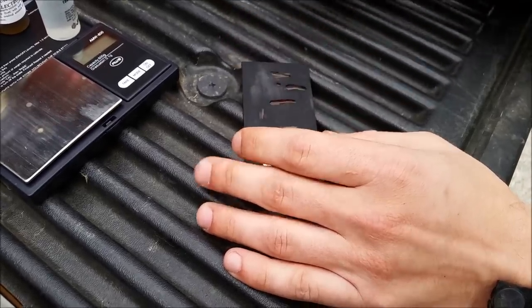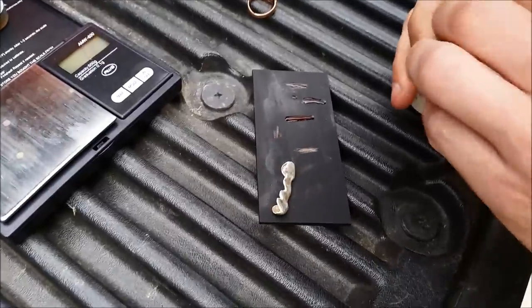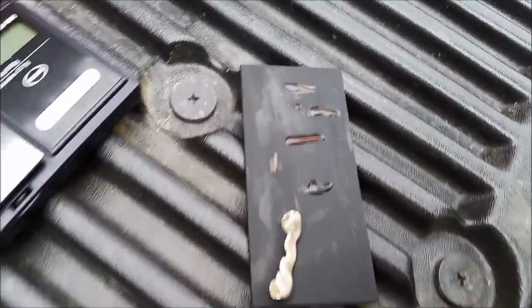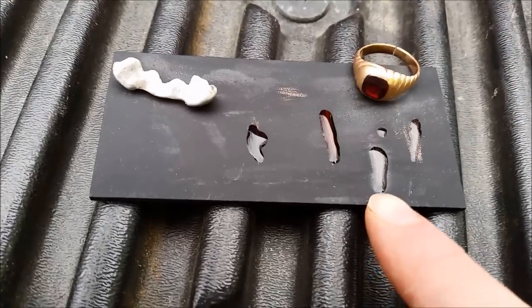Should just eat it right away. That's 14? That's sick. Yep. Dissolved it right up. Yep, that's gone. Yep, so you got a 14 karat ring unmarked. 10K, 14K, bingo, 18K, negative.